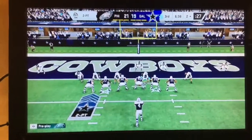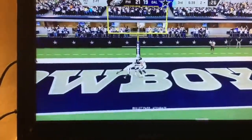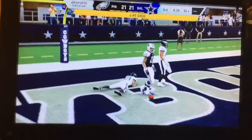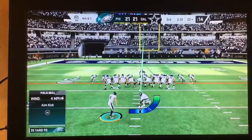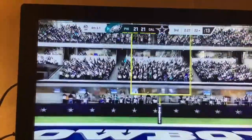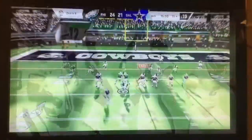Cowboys opt to go for two after the Elliott score, and Prescott finds an open receiver, and it's Ezekiel Elliott cutting across the field. Dallas ties it up halfway through the third. Jalen Smith made a nice tackle to force a fourth down, and Jake Elliott in to kick, knocks through the 39-yard field goal. Eagles go up by 3 late in the third.